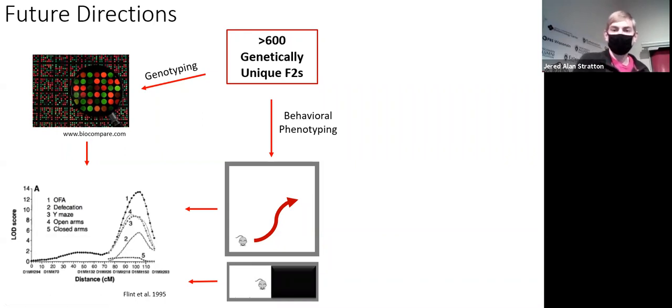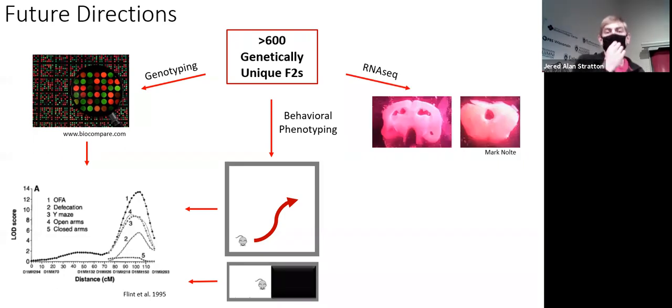In addition, Mark Nolte, a different member of the lab, also collected a very ambitious data set that provides lots of context to help us find specific genes associated with these behaviors. So for a subset of these 600 F2s, following the final behavioral tests, he rapidly dissected out the brain and isolated specific regions that are known to be involved in fear and anxiety.